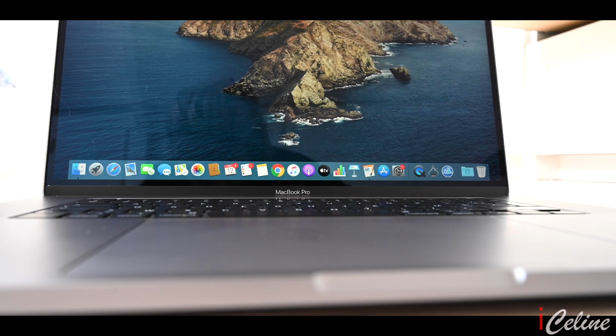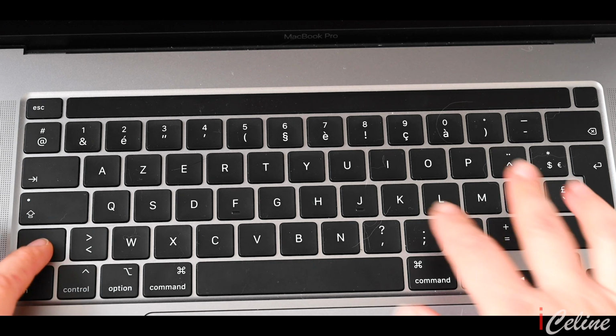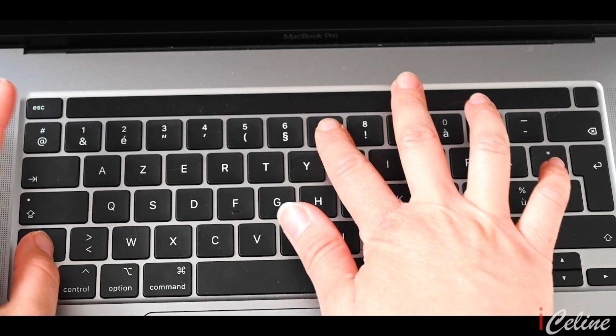So, does the size of the screen matter? Well, it does actually. It's much more comfortable for the eyes. When editing, the laptop still fits in my backpack, even if it's a bit heavier. Saying that, I must confess I'm not going anywhere with it at the moment, so I can't really complain about a backache.